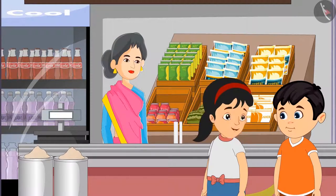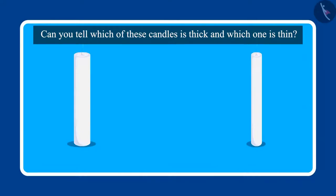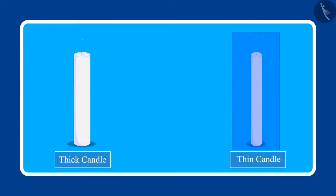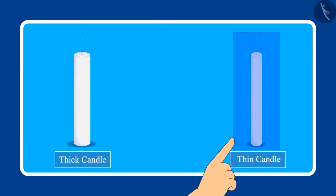Chotu, can you tell me which of these is a thicker candle? Children, can you tell me which of these candles is thick and which one is thin? Well done, children. Amongst these two candles, this one is thicker and this candle is the thinner one. Pinky, this candle is thick and this candle is thin.